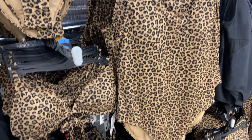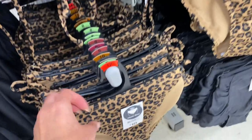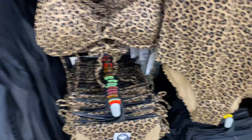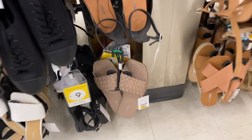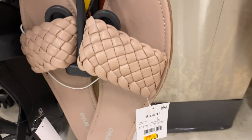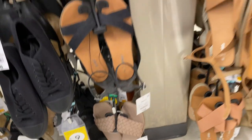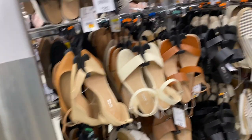And then we've got lots of leopard print too. That definitely looks like it's in for summertime, $10 each. But yeah, summer's definitely coming. Now, these are gorgeous. I love these. They're on special now for $6. How gorgeous are those little slides?